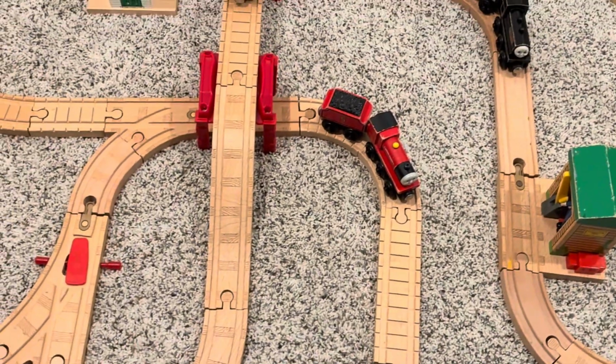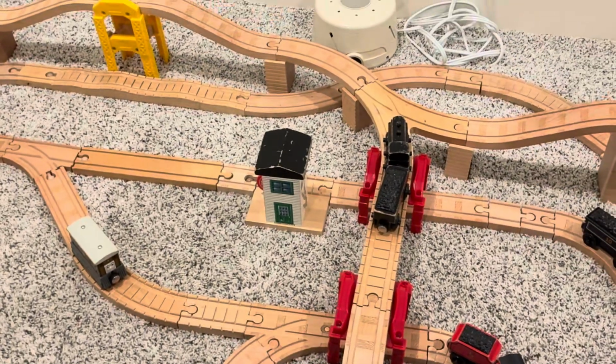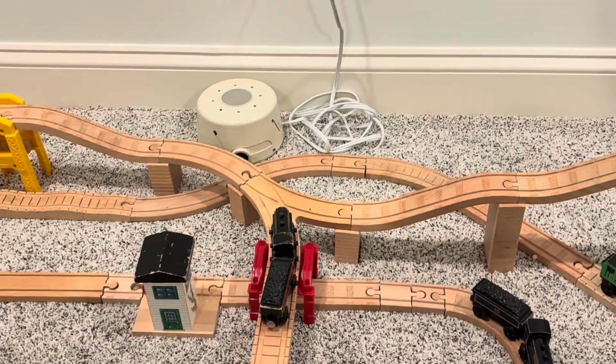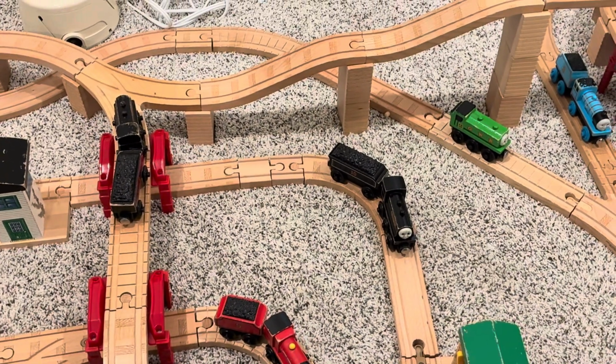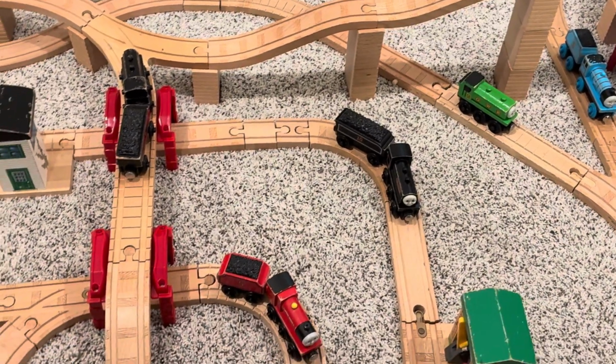So this layout's meant to be small, but I still decided to give it a shot and build it just because I wanted to have a layout that I could film some really cool crash sequences on. And if you guys saw that video, you'd know that I did quite a few slow-mo crashes.